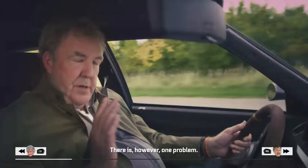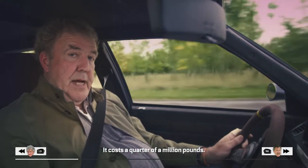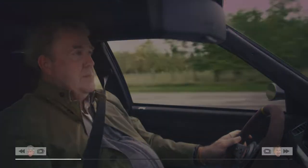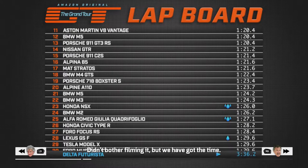There is, however, one problem. It costs £250,000. Really? £250,000? Integrale, here we go. Didn't bother filming it, but we haven't got the time.